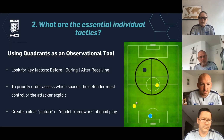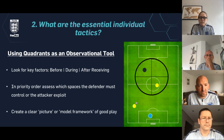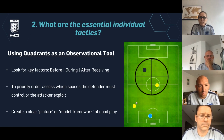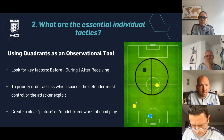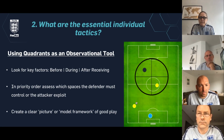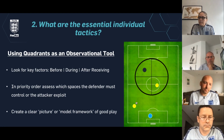So it's probably a good time to come to you again, Paul McGuinness, and get some initial reflections on Gemma's points and what Marcus was saying there, and then maybe give us a little bit more insight as to how we might start to observe these individual tactics in more detail.